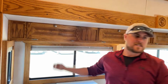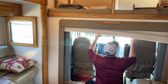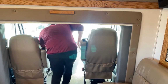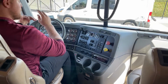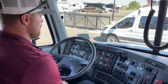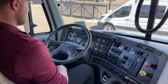And then let's go ahead and talk about the cab. So, little partition shade here, just for privacy while you're inside the coach. Drop down in. Now, Freightliner Columbia chassis is a little bit different than what we're used to seeing nowadays. So we're gonna go and actually fire this up. Fires right up, no problem at all.